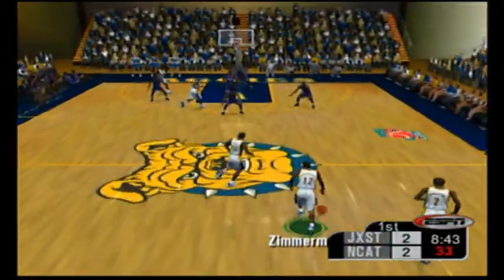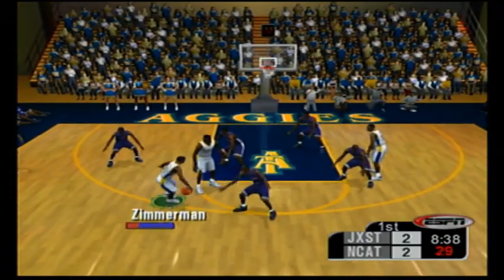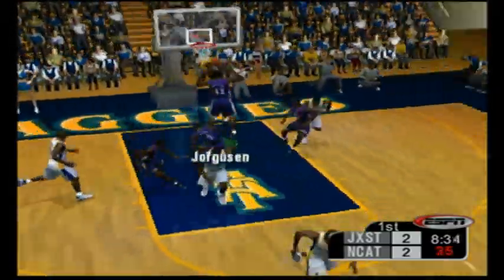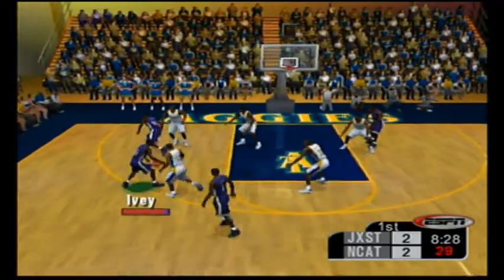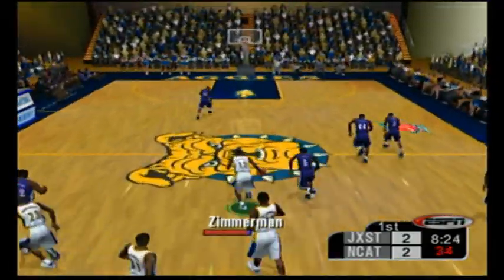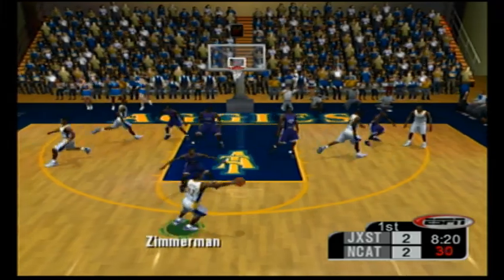Belairs passes it in. Takes the jumper. That's just a bad shot. I mean, you've got to take a better shot than that, and the coach is going to be really upset. He's going to let his player hear about that one, and it's going to be loud. The ball's loose. Throws it back.